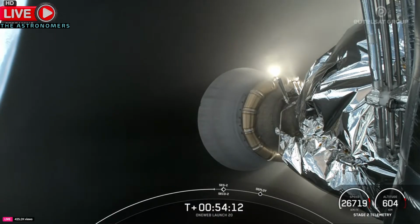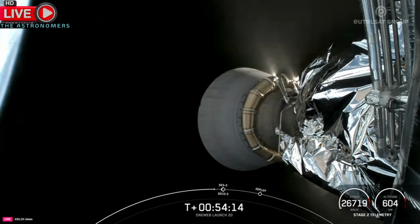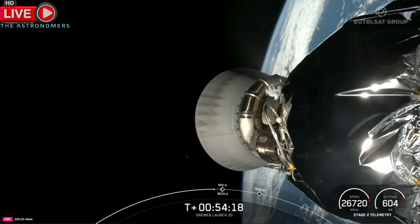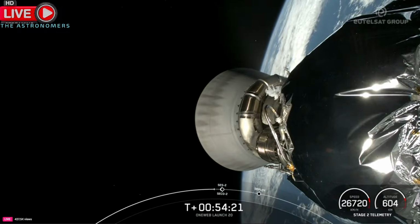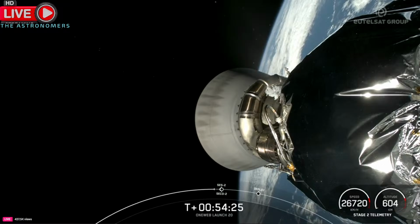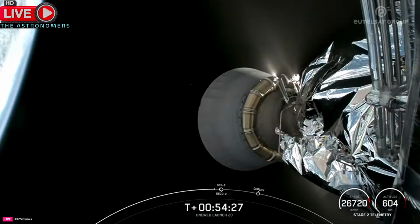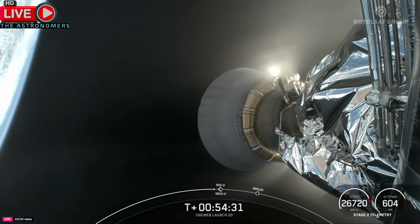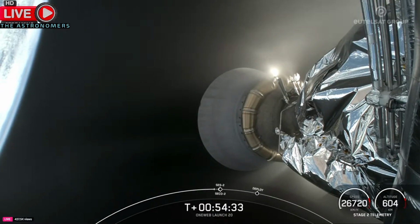Welcome back to the Eutelsat OneWeb 20 mission. We've had a great mission so far. Falcon 9 launched on time at 10:13 p.m. Pacific time from Slick 4 East in Vandenberg Space Force Base in California. We had a successful ascent, fairing separation, and second stage orbital insertion. We also recovered the first stage at landing zone 4, which marked its 7th landing.